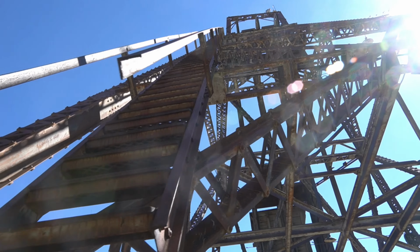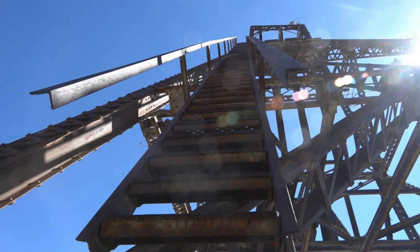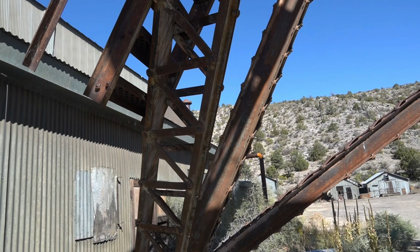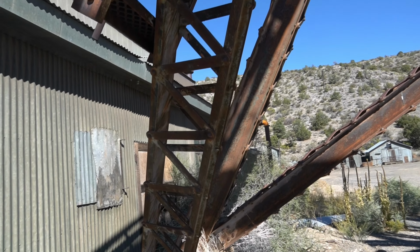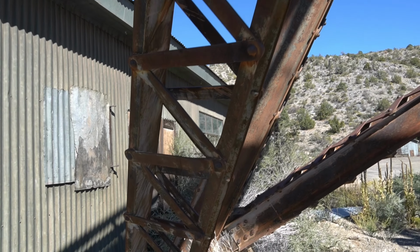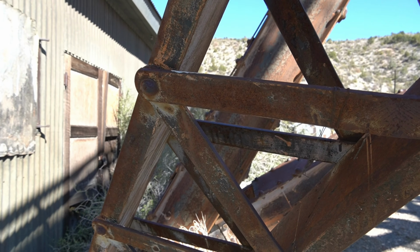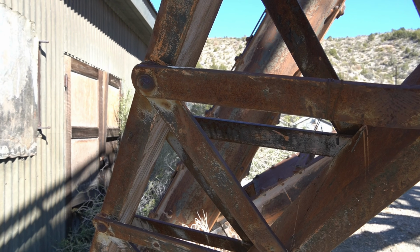And it was really cool because this whole head frame was hot riveted together, and that's something that I just think is pretty cool to see. If you look at the rivets, yeah, you can just see right there where it's all put together and they're hot riveted. Super neat.